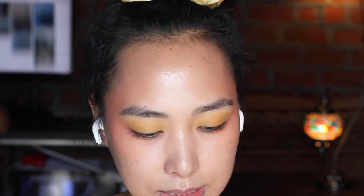Ang bilis. Nakikrease lang yung ano, concealer kasi super creamy niya. Pero, for me, okay lang naman pag nag-crease. And then, what else is here? I have two lippies.